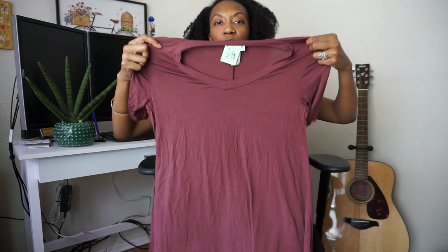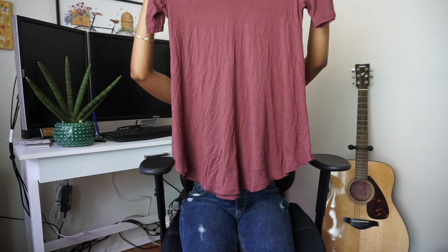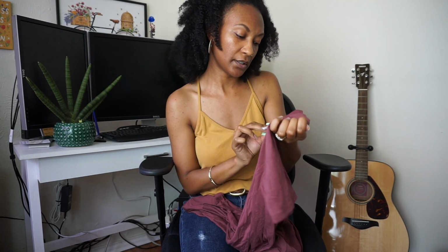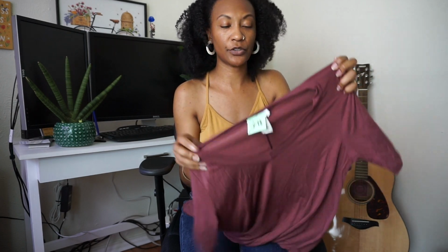I love a good cotton t-shirt that's loose fitting, like this one. This is a random brand, $2.99, so $1.50 after the sale. And I found a dress as well, but I don't see it right now. I'm gonna pop over to my son's stuff.